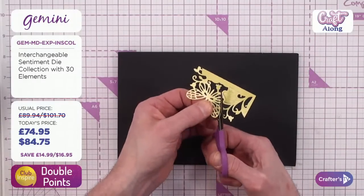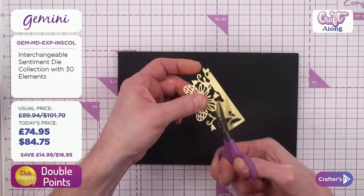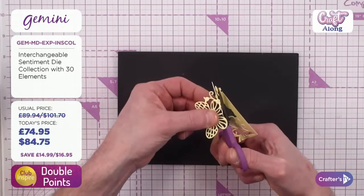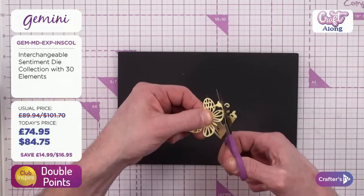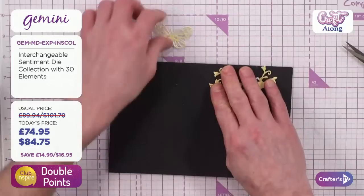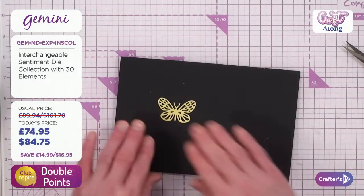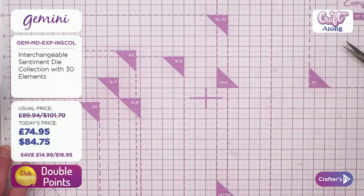And then last but not least, snipping these ones away. So just snip all these bits, following the edge of the wing. We're working our way around. And then there is our butterflies all done. So it's now literally the case of bringing back in your box and we can start to finish it off.